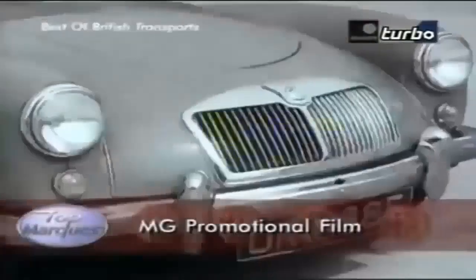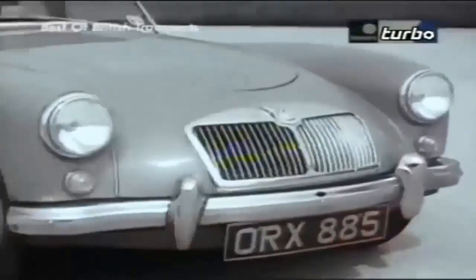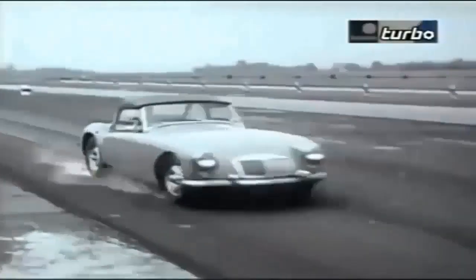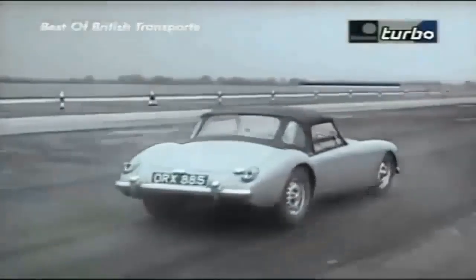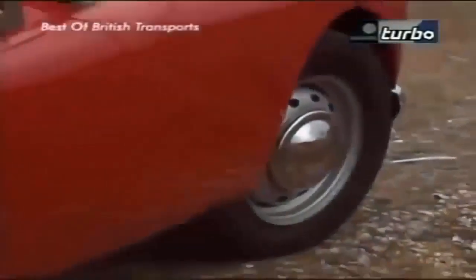A race-bred car which gives both the competition driver and the normal intelligent motorist the finest value for money they have ever dreamed of. It's showing its paces on the MIRA track, the Motor Industry Research Association in Leicestershire. Like its standard MGA brother, the twin cam combines speed with comfort.